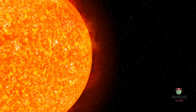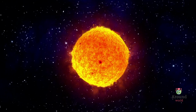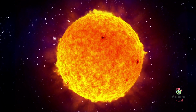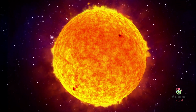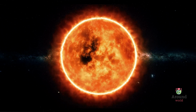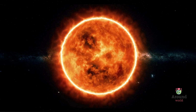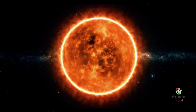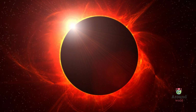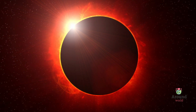The Sun isn't just a homogeneous sphere of gas. It's composed of distinct layers. The innermost core is where nuclear fusion occurs, producing energy. Surrounding the core is the radiative zone, through which energy slowly travels outward. The outermost layer, the photosphere, is the visible surface of the Sun that emits light and heat. Above the photosphere lies the chromosphere, and even farther out the corona, which extends into space.